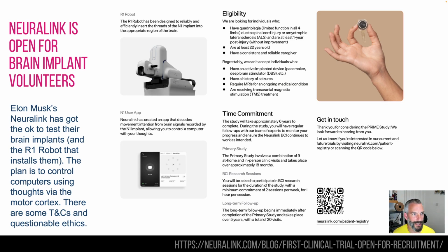I do appreciate that. This is Neuralink, or you probably know about Neuralink. It's an Elon Musk company. Bought it several years ago. They've been doing a lot of research into brain-computer interfaces, or BCIs. You might have seen a bunch of it. However, they've now got the okay to do some trials, and they are now recruiting for those trials.